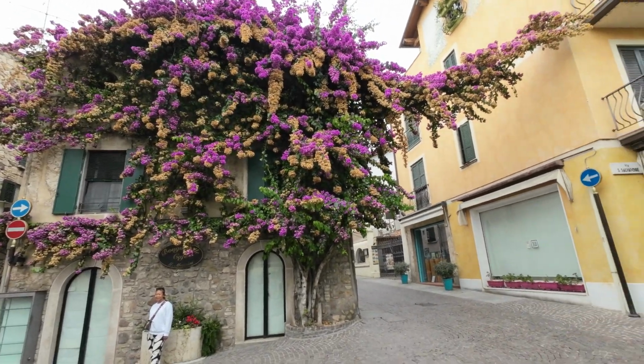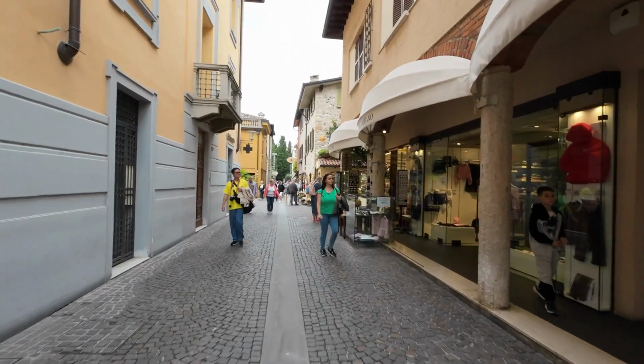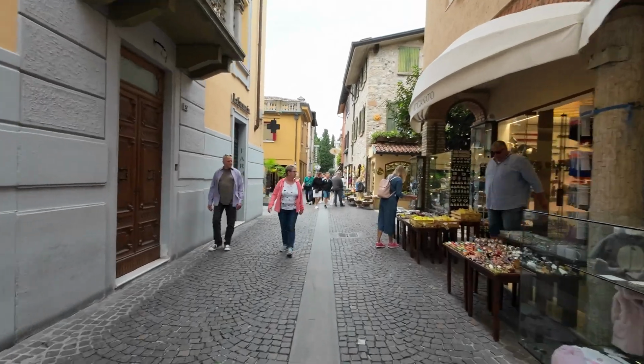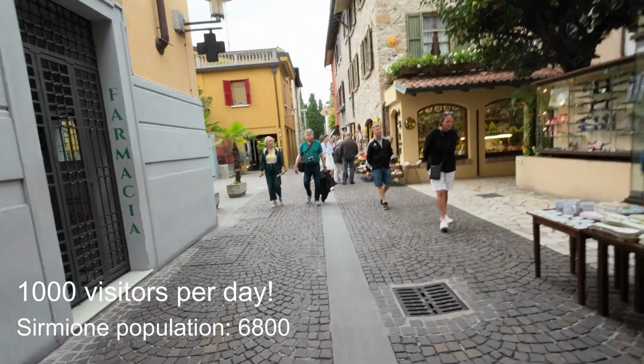We continued our enchanting promenade. Sirmione truly feels like a traditional, medieval town and makes me think of fairy tale villages. The peninsula's population is 6,800, but more than 1,000 tourists visit it per day.